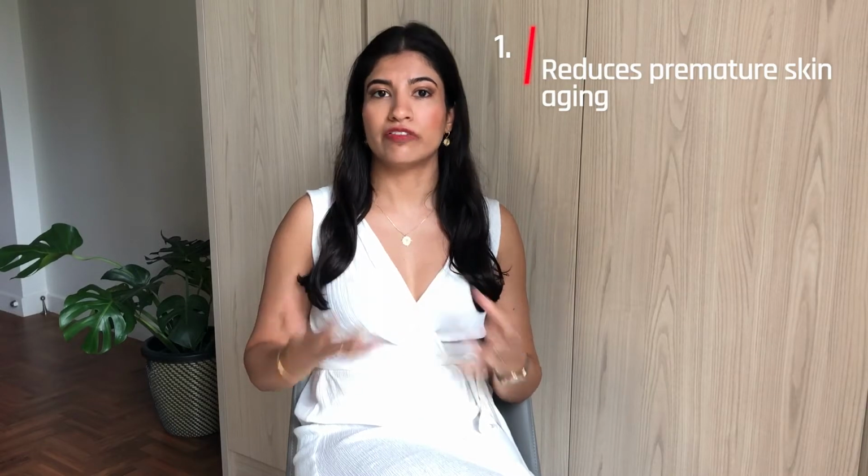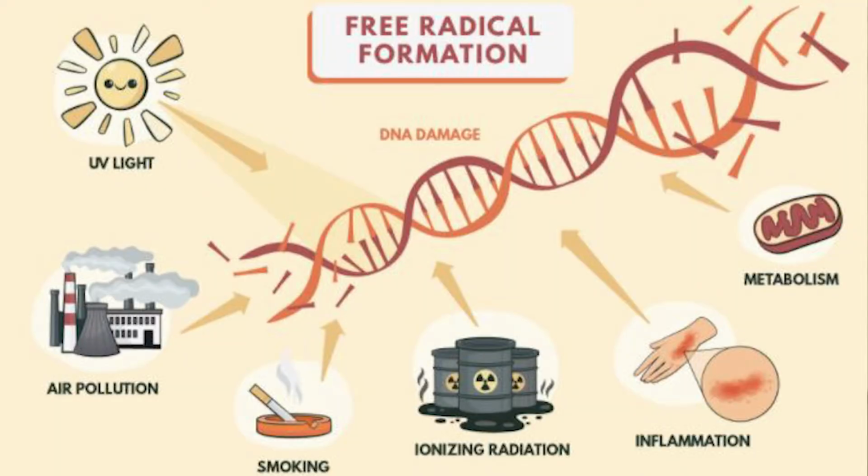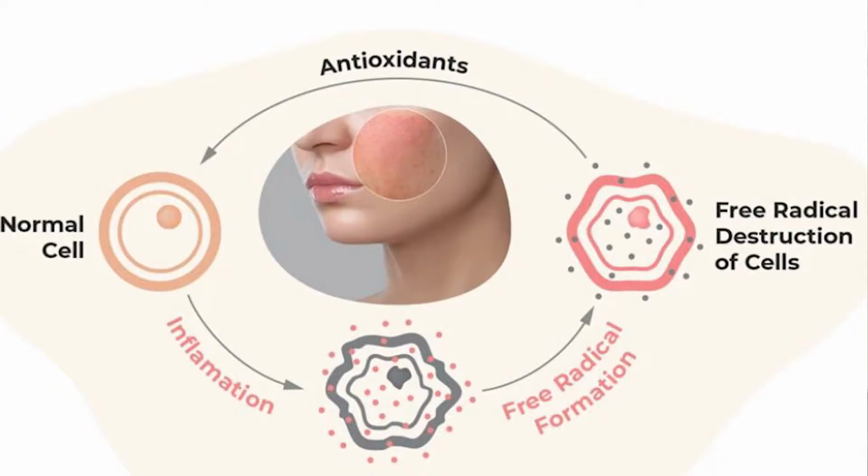So why is vitamin C such a fantastic ingredient to use in your skincare? Well, first of all, it guards your skin against free radical damage, which is caused by environmental stresses such as pollution and UV rays. What free radical damage means is the free radicals are unstable molecules which actually cause damage to the cells in your skin. This results in premature skin aging. So vitamin C guards against this.